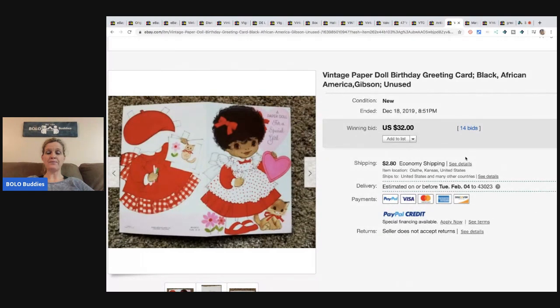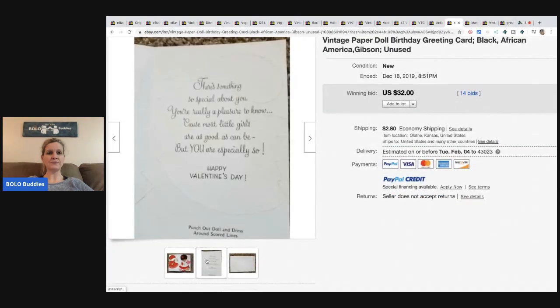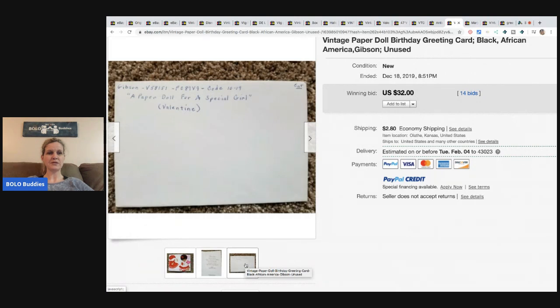Here's another paper doll birthday greeting card. Again, uncut, unused, $32, 14 bids plus shipping. Super adorable. Looks like maybe the card's been, or the envelope.